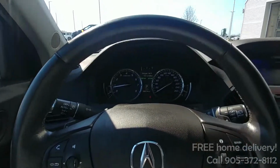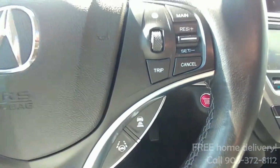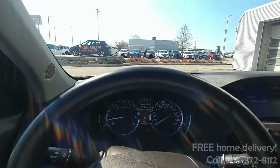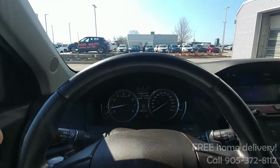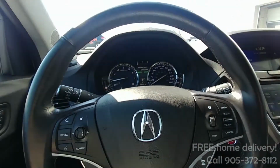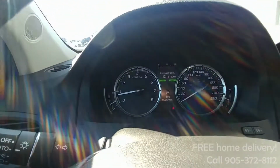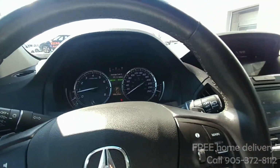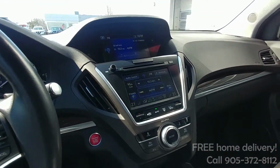But with intelligent cruise, when you use this button here, you can set the distance from the vehicle in front of you. And the Acura will actually slow down, match the speed of the car in front. As soon as that car moves out of the way, it will go back up to your last cruising speed. So a really, really convenient, super nice feature on the highway. If you're a highway driver and you've never used intelligent cruise before, you will probably never want to go back after you have, because it is just that much nicer.